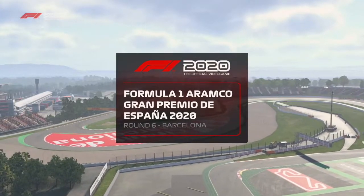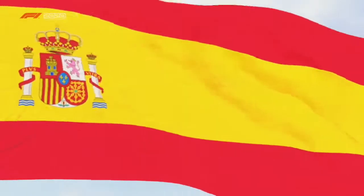Then to what promises to be another fascinating Spanish Grand Prix. Before we begin, let's take a quick look at the grid lineup for today's race.